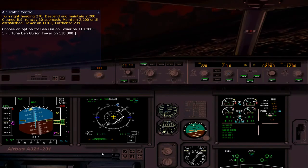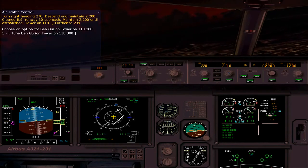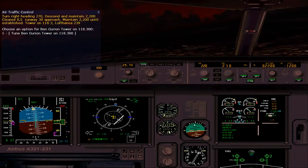Approach, maintain 2,200 until established. Tower on 118.3, Lufthansa 239er.